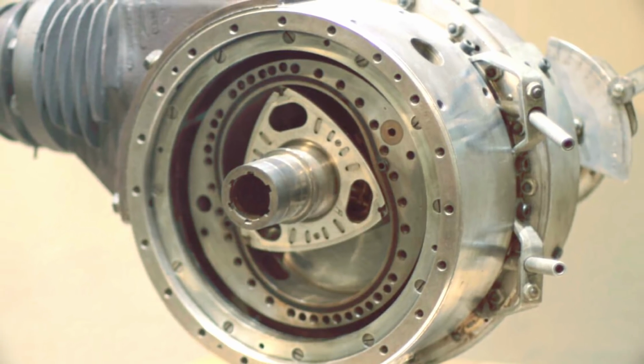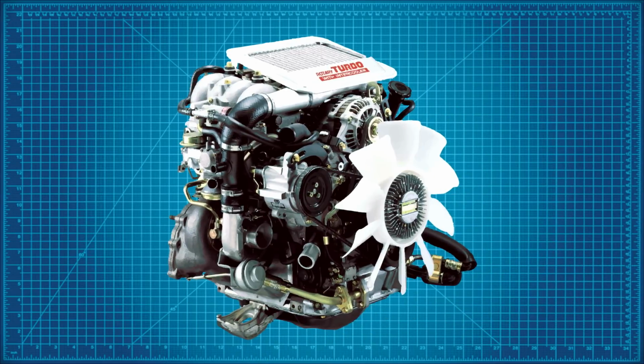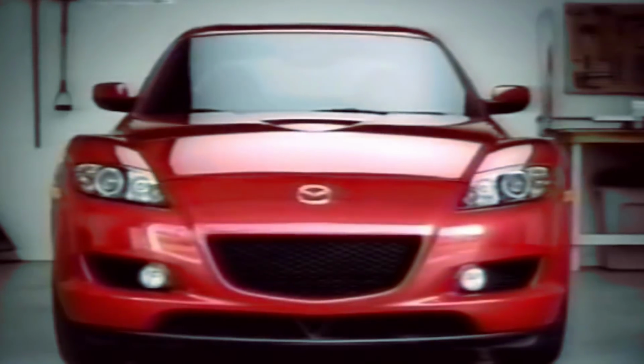Wankel engines were first invented in the early 1960s by German engineer Felix Wankel. Since its inception, the Wankel engine saw an increase in displacement and even the addition of turbocharging. Wankel engines, specifically the series of rotary engines produced by Mazda, had a reputation for being relatively small and powerful, but at the expense of poor fuel efficiency.